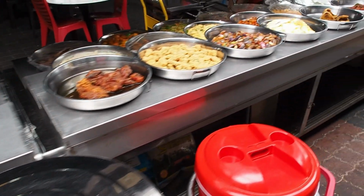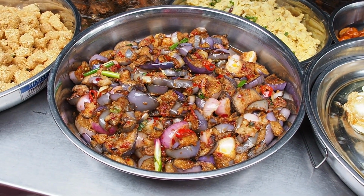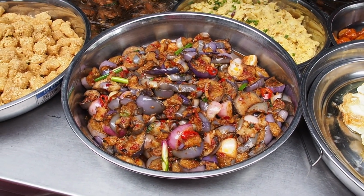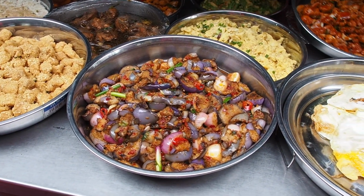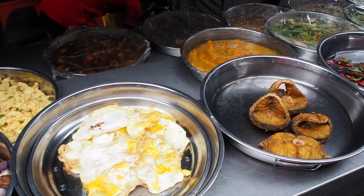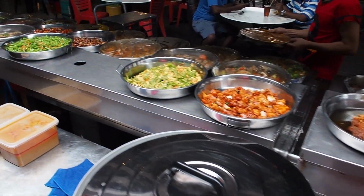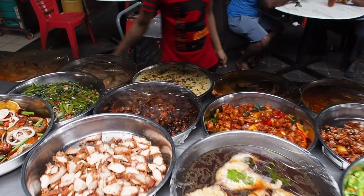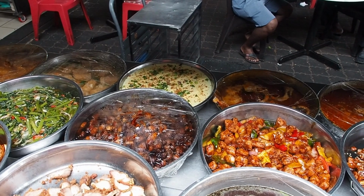And here's my dish right here. This is what I come back for, the eggplant. I love eggplant so much. So I think I'm going to get eggplant, some sort of sweet and sour chicken, and some vegetables. And they often have kind of a custard pudding of some kind. Oh, there it is there. Yeah, there's the custard right there, which I really, really like. So I'll probably have that as well.